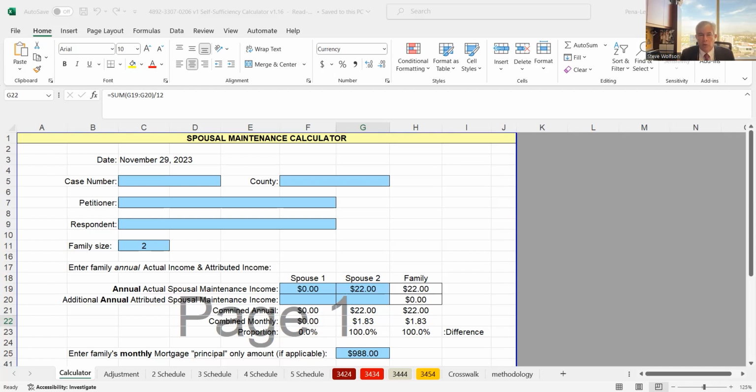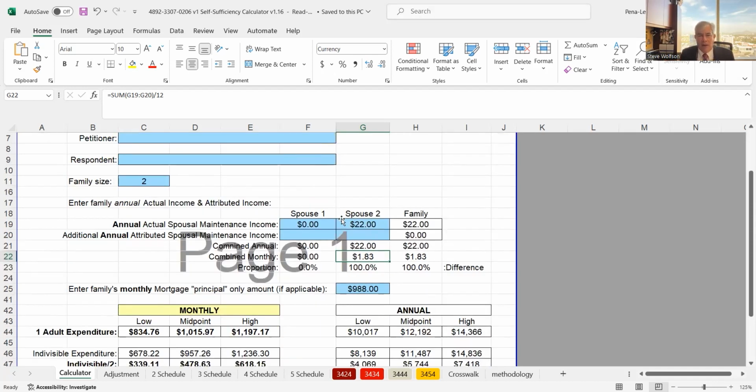You can include, obviously, all the basic information about the parties, family size, etc. And then you could always go back and save another version. So if you were getting information from your spouse or from the other party, if you're representing a client, you can do a draft calculation based on preliminary information that you may have available to you, save that, and then update it, save a new version once you get additional information. So you see on line 11, you've got the family size. The family size, again, has a significant impact on the amount range that will eventually be spit out by the calculator.